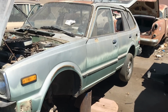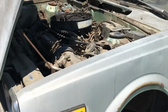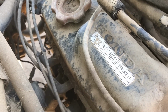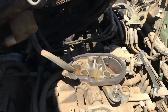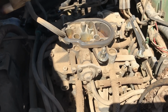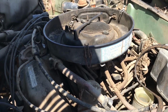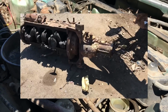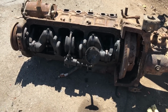Yeah, OG '81 Honda wagon. Looks like everything's still here too. I like these little Hondas. This one's been sitting for a while. It's so cool though. This is why I come here. Just weird stuff laying on the ground.